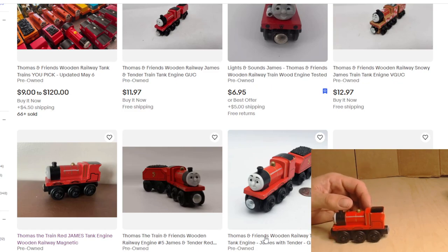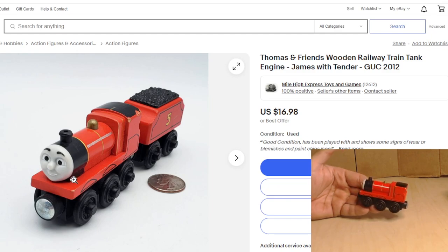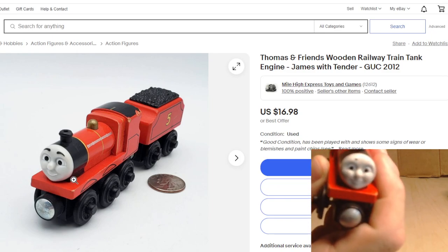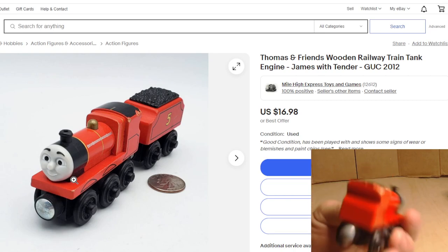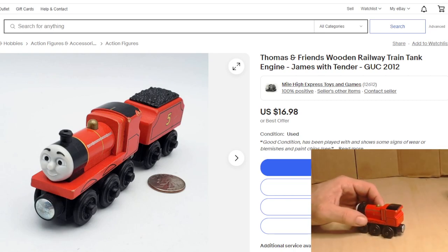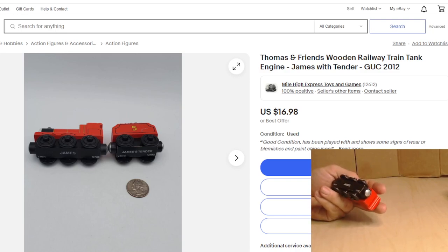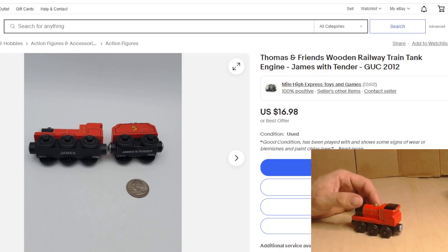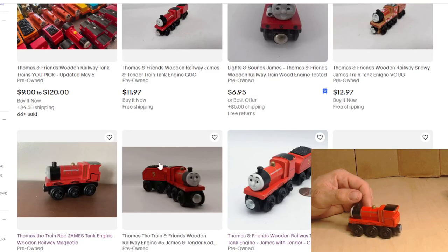So this one looks correct. Yeah, that's the one. So now that I'm looking at a picture of one, I notice the eyebrows on mine are a little worn off. I don't think anybody's going to be too offended by it, but it does have a little bit of damage at the top as well. And it does not come with its tender or coal car. We got the code on the bottom. Mine's a little different. I don't think it actually matters. It's probably a manufacturing number, the second one. Usually the Y is whatever set it came from, if any. So I'm thinking that's the one. And that's just wooden railway train, James.